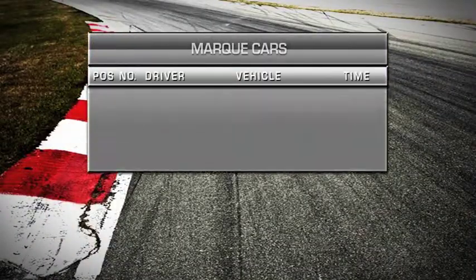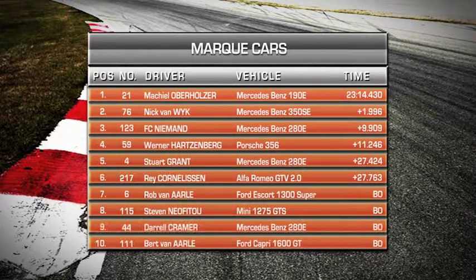Unfortunately, the first 3 cars over the line all broke down, as did Bert Van Al, and the eventual winner was Michiel Uberholzer, with Nick van Veek taking second and FC Niemann third. In the championship battle, the hot-running car of Stuart Grant finished ahead of Ray Cornelissen, and this secured his 2015 title. It was awesome fun.